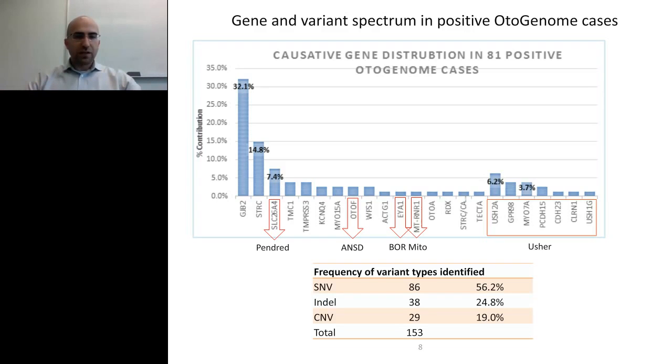The second piece to think about is shown in this table down here, which illustrates that the causative variants within these genes are also broad. You can have missense variants, nonsense variants, small deletions or insertions that cause hearing loss, but you can also have copy number variants. About 20% of individuals from our cohort had a copy number variant that was causative of their hearing loss, which shows not only how important it is to carry out testing, but also to be able to detect copy number variants in these individuals, because we may be missing a large number of causative variants if we don't include copy number variant detection within our next-generation sequencing platform.